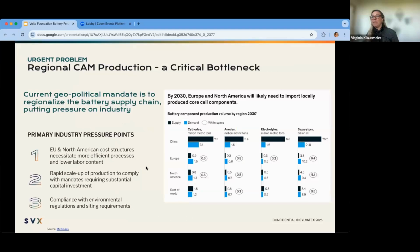And when you're looking specifically at cathode material, this was a great summary that McKinsey put together. I think it was end of last year, but there's quite a bit of white space. There's some talk that there's oversupply in the cell production that may be coming online by 2030, but not really in the active materials and not in the critical minerals.